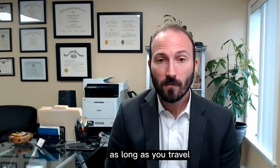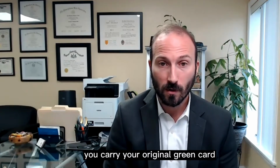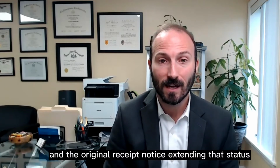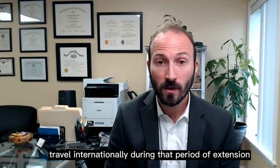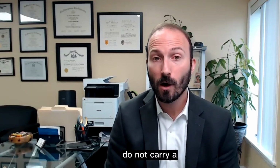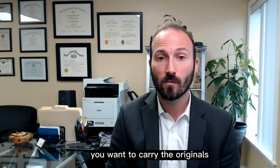As long as you travel within the validity period of that extension and you carry your original green card and the original receipt notice extending that status with your valid passport, you should be okay to travel internationally during that period of extension. Do not carry a copy of the receipt notice or a copy of your green card. You want to carry the originals.